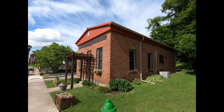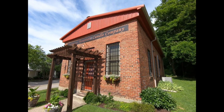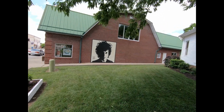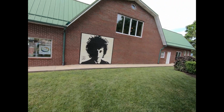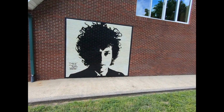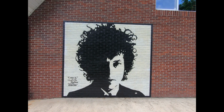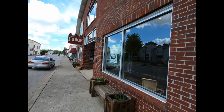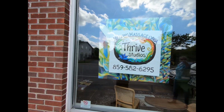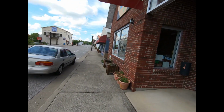Now this is the candle company, but back in the day, this was the jail. This is the Bob Dylan mural. In Berea, we have this mural project that's getting a lot of murals painted on the sides of buildings. This is one of the newer ones, but not the newest one. We'll see the newest one here in just a minute. Okay, this is the Fudge building. That's not its real name. This has a massage studio, which is very different from a massage parlor. There went a cat.